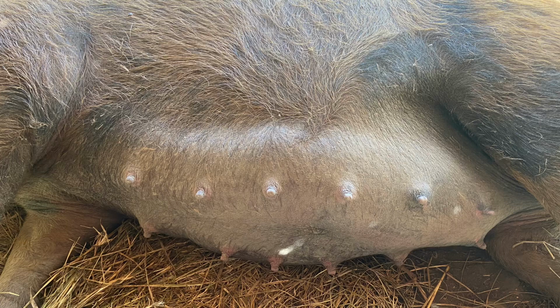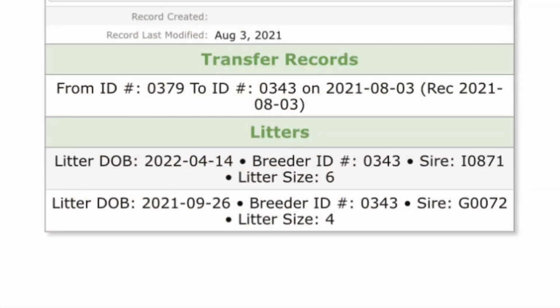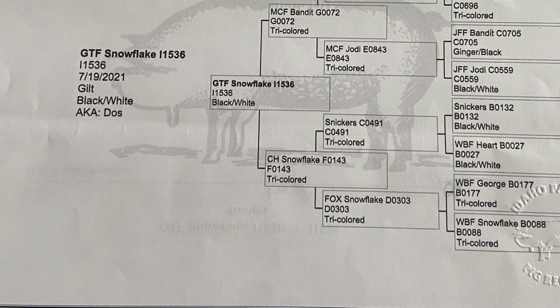And honestly, her biggest drawback, beyond the fact that she's a little bit more protective of her piglets than a lot of other sows, which is fine, just don't catch the piglets while she's in there, is that she has pretty small litters. I'm hoping this litter that she's bred with right now does a little bit bigger.